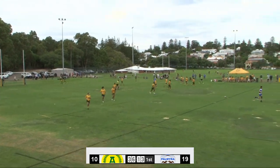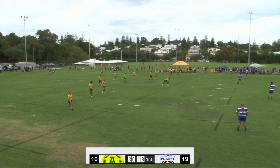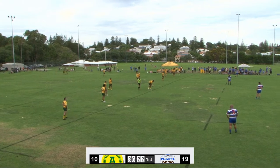Lucky. Just been done there three times. Conversion successful as well there now. 10 to 21. With 5.5 left in the first half.